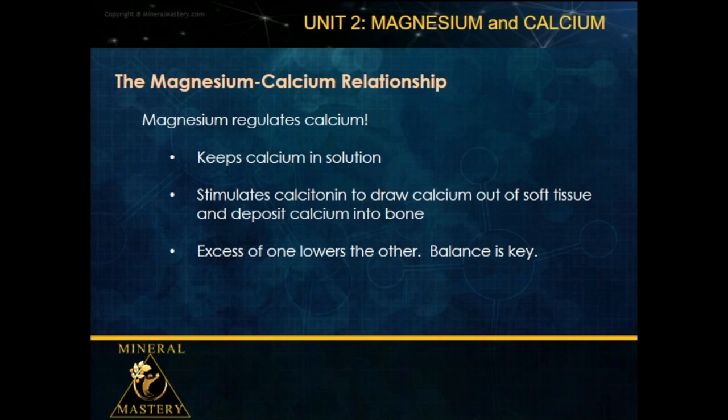As we've already talked about, magnesium helps stimulate calcitonin to draw calcium out of soft tissue where it doesn't belong and deposit calcium into bone where it can then play a positive role. This is why magnesium is so important for the prevention of osteoporosis as well as heart disease. And the excess of one of these minerals lowers the other, so it's all about balance.